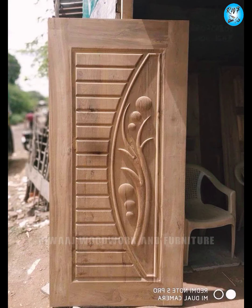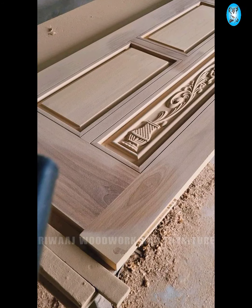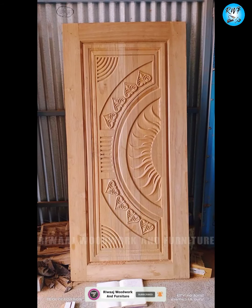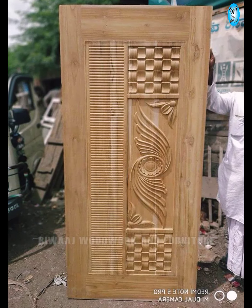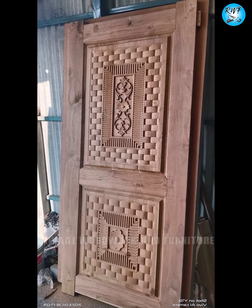Not only does door carving add beauty to a space, but it also adds a sense of history and tradition. So next time you walk through a beautifully carved door, take a moment to appreciate the artistry and skill that went into creating it.